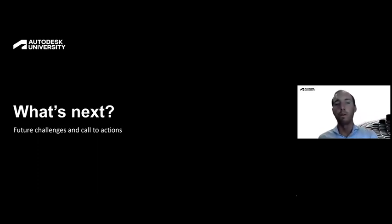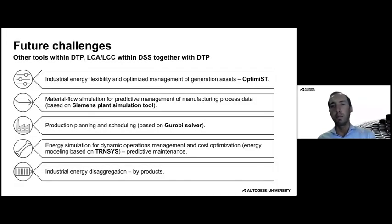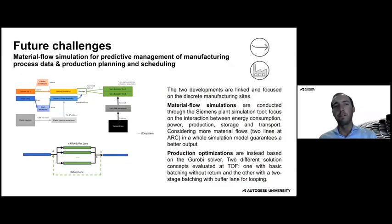Okay, now we gave you a brief overview of the results of the project until now, but let's focus on the next step. What's next? As I said before, the Optimist is not the only application that will be integrated within the platform. There are 4 other applications and services that will be integrated in the digital twin platform, and we will focus on each of them very briefly. We will integrate a material flow simulation application based on Siemens Plant Simulation, and a production optimization application based on the Gurobi Solver software.